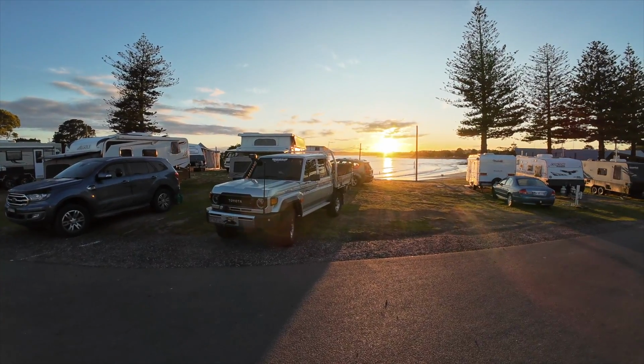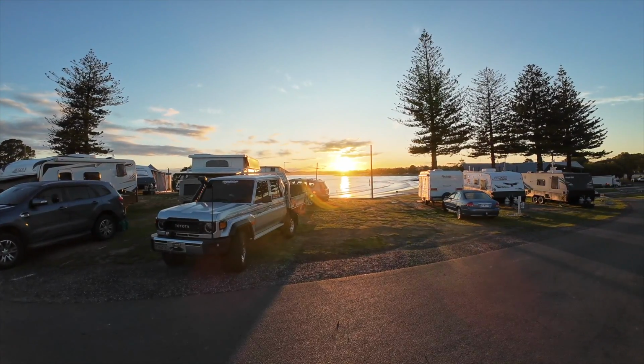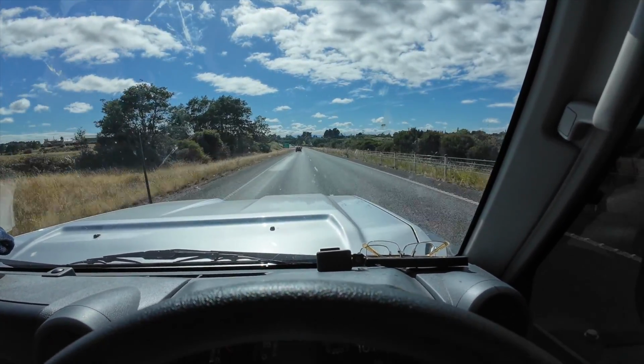It's time to leave our first camp in Tasmania, Mersey Bluff. Now this was the closest caravan park to the docks. Wow, look at that morning. So we leave today. Our next stop is Launceston.